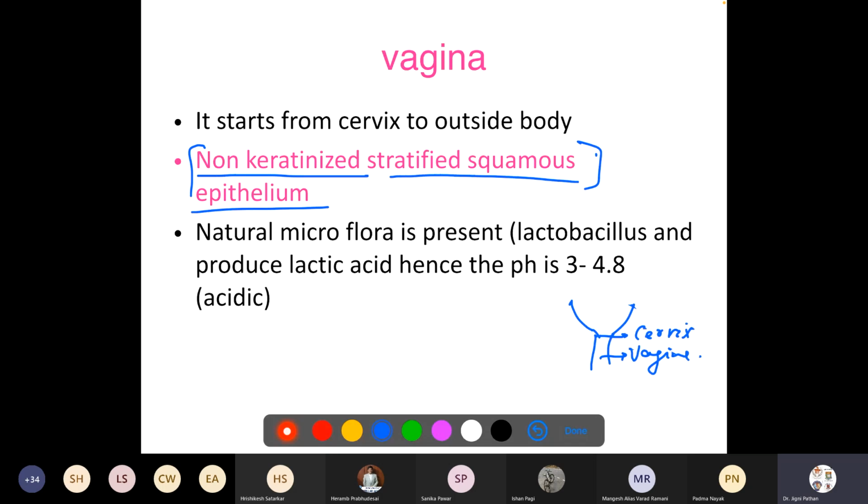In the vagina, you also have a microflora that is present. It is lactobacillus that produces lactic acid. Hence, the vagina is acidic. Done? Please write down.